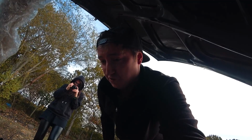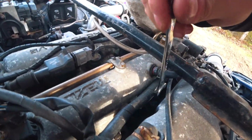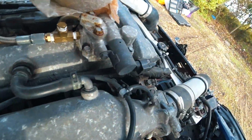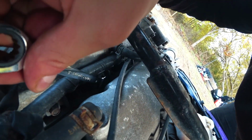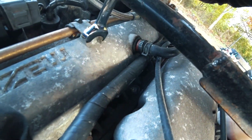I smelled the fuel and I was thinking, what the heck is going on? Sometimes I'm losing power. And look at my fuel rail. I don't know if you can see it. Look at this bolt here. It's not secured at all. And it literally smells of petrol in here. It is loose. Look, it's not secured at all. Yeah, petrol. Oh my god.